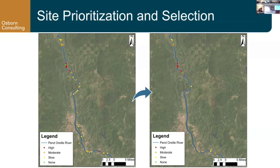And so on the left, we have a map showing all of the responses we have. We've categorized them from erodibility, so they've got high, moderate, slow, and no erosion. And we categorized and prioritized based on where it was on the river, if it was a tributary or on the main stem. We wanted to see the erodibility it was, so slow, moderate, high. And then we also wanted to take into account how many homeowners in a certain area were interested, because the more homeowners there are, the greater the impact we'll have of these projects.